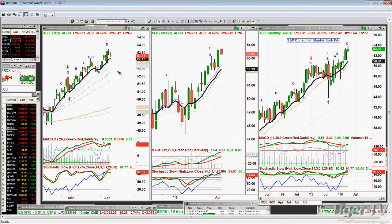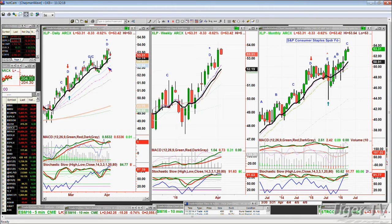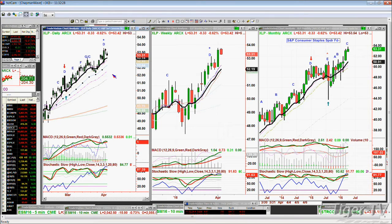The XLP trading right now, I've got it as an alternate count. I'm calling it a peak D right now, no alternate count. Peak D was made on the 1st of April at 53.77. This is the S&P Consumer Staples Spider Fund. Now look at this. It's pulled back just modestly for 2 days. No big deal after that 1st of April move to the upside was spectacular. One of the biggest moves it's had in a long time. It had a big move down back in February.